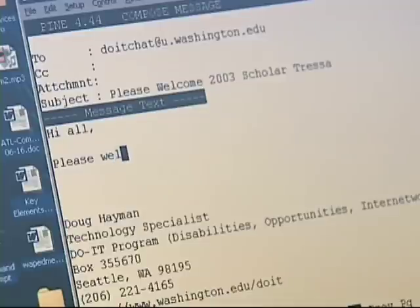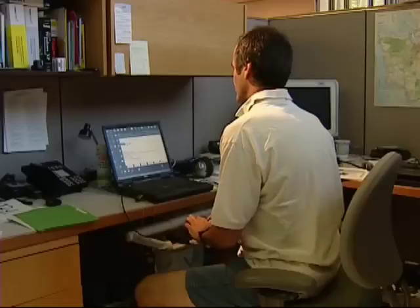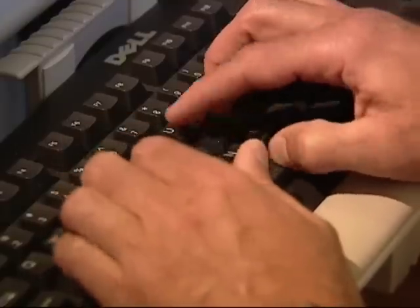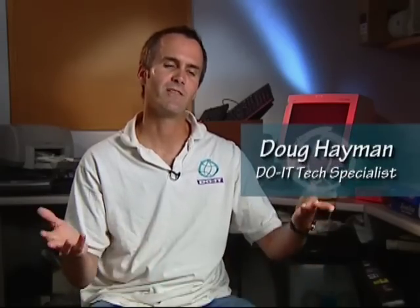Once scholars receive their computers, an email message goes out from Do It to mentors, scholars, and ambassadors, asking them to welcome the new student. So as soon as their computer is set up at home and they log on, suddenly all these emails will show up welcoming them to the larger Do It community.